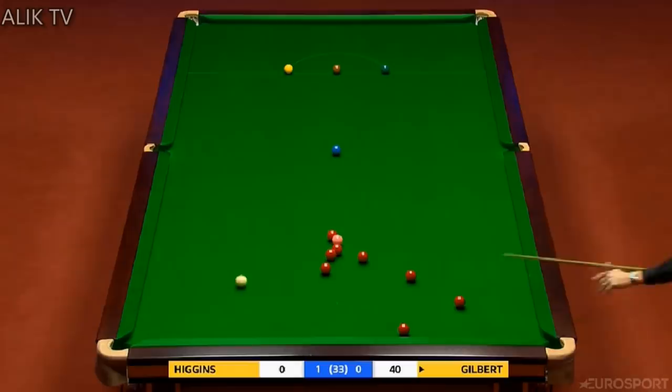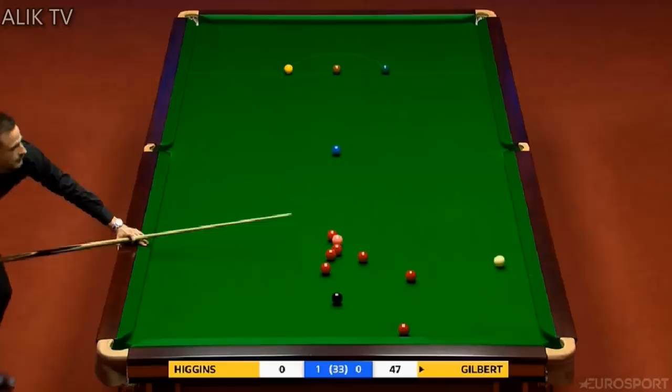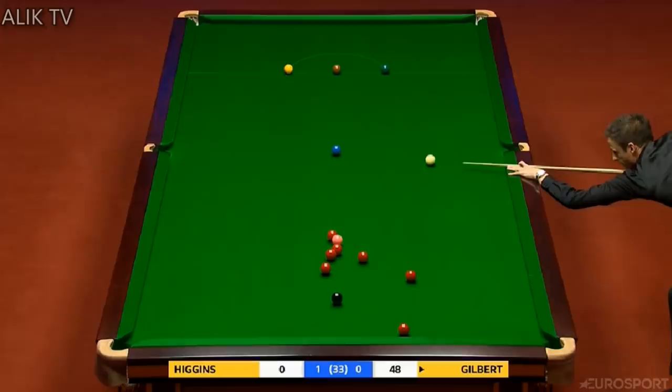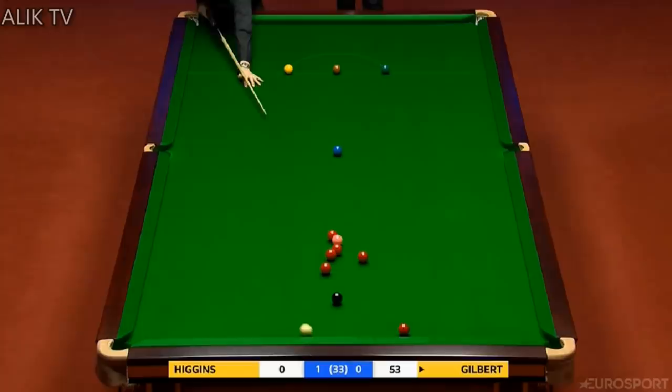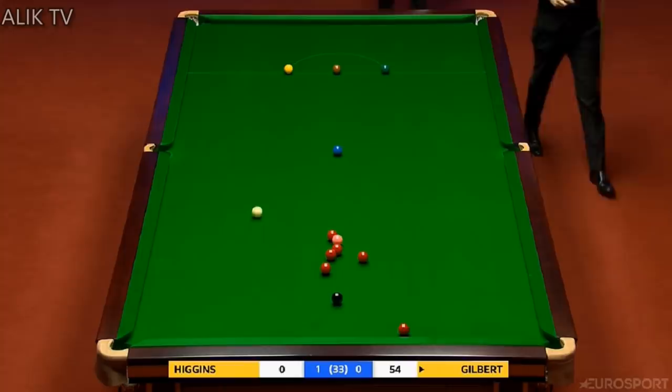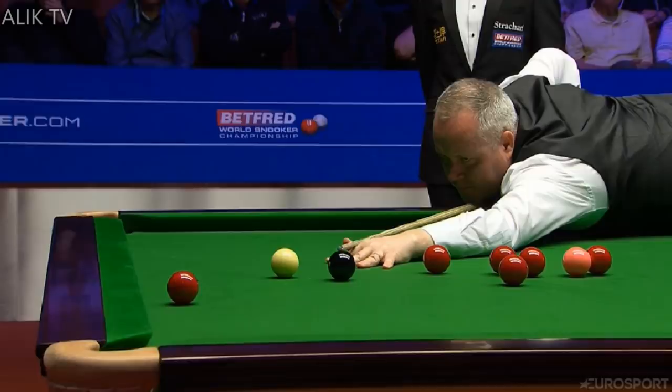I think that's going to be a vital aspect of this. It'll save David Gilbert a whole lot of stress. And but this red is me. Where's that cue ball going to come? Inside. It's come down the left hand side of the table. And it's there.